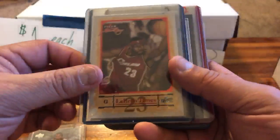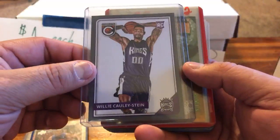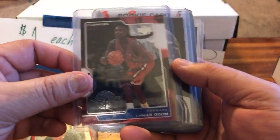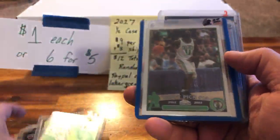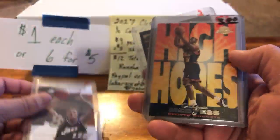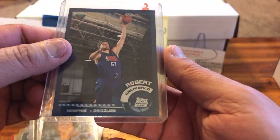Ben Gordon, rookie. LeBron James. That's a second year LeBron James card. Tayshaun. Willie Cauley-Stein, rookie. A Damon Stoudamire, rookie of the year insert. Lamar Odom, rookie. Lamar Odom insert. Jay Williams, rookie. Baron Davis, rookie. Shawn Marion. Scottie Pippen, Mod Squad. A Marcus Banks, Topps Chrome, rookie. Curtis Borchardt, who's also from Washington State. Antonio McDyess, High Hopes insert. Devin George, numbered to 29. And Robert Archibald, rookie.